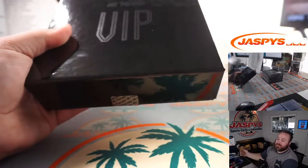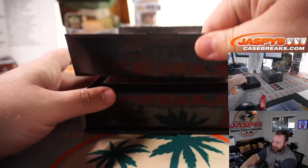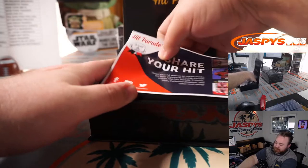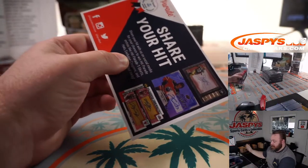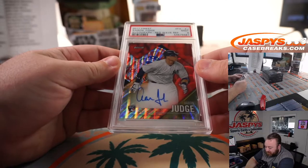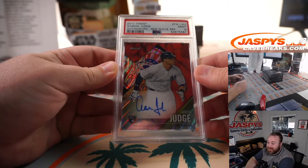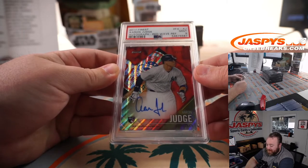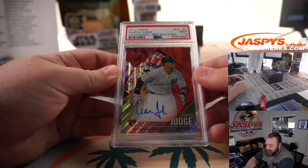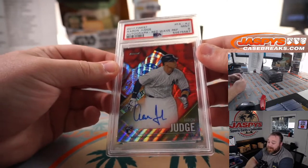Box 32. We got another graded card here. PSA again. And it's Aaron Judge. 5 out of 25 Topps Finest Red Wave Refractor Autograph Rookie for the Yankees and Dylan Sadler. There you go, Dylan. PSA 9, 2017 Topps Finest Rookie Red Refractor Auto. That's pretty nice.